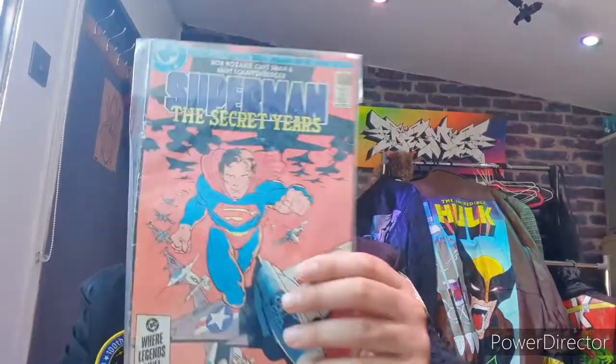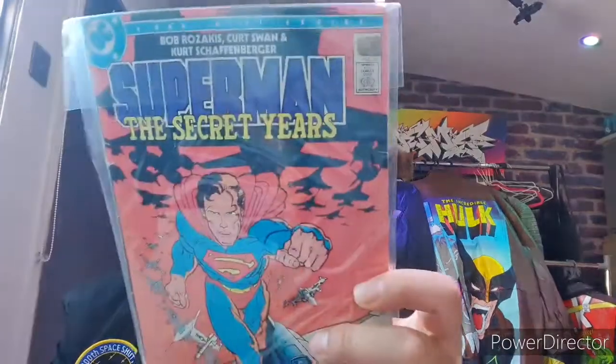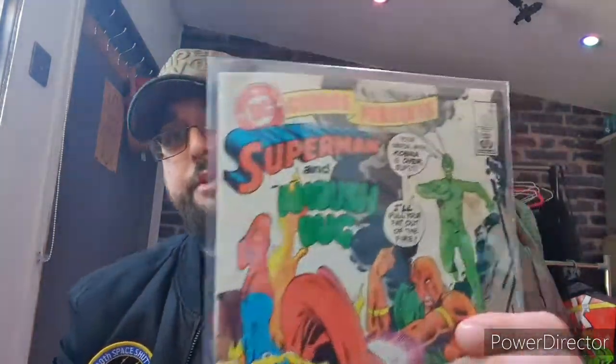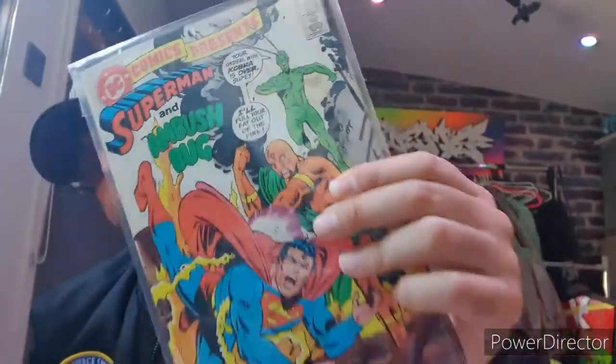We have Superman The Secret Years. Pretty bad condition, but we have this, and it's issue 1. That's Superman The Secret Years, issue 1. And we have Superman and Ambush Bug. A nice fun comic there. Fun character, Ambush Bug.